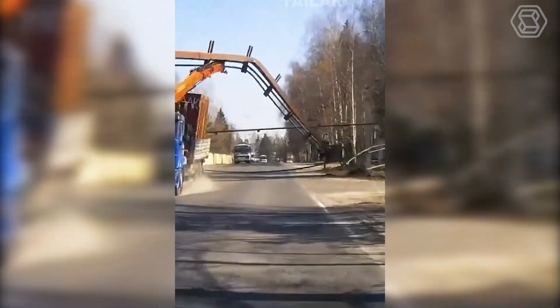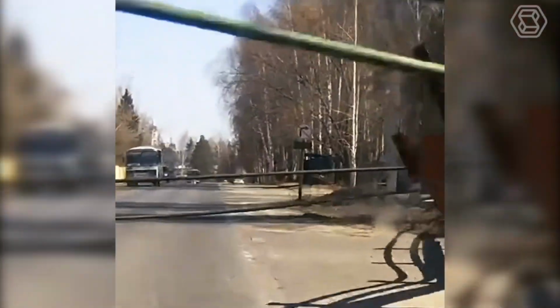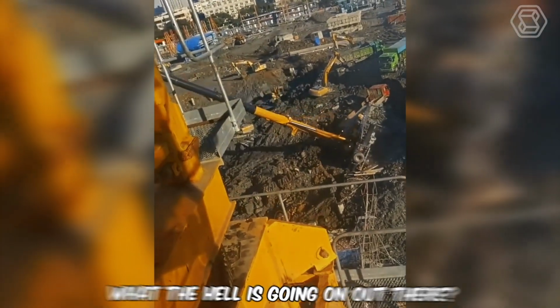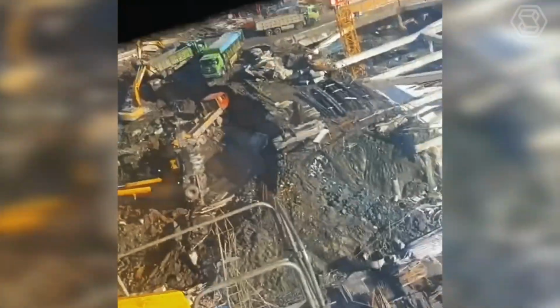The driver did not calculate his dimensions, and at such a speed, he hit the obstacle. It's lucky that everyone was unharmed. What the hell is going on out there? Everything started falling one by one, like dominoes.